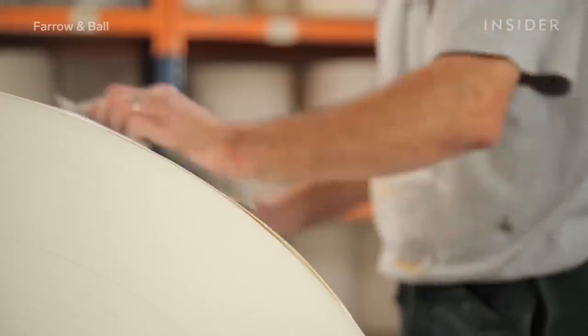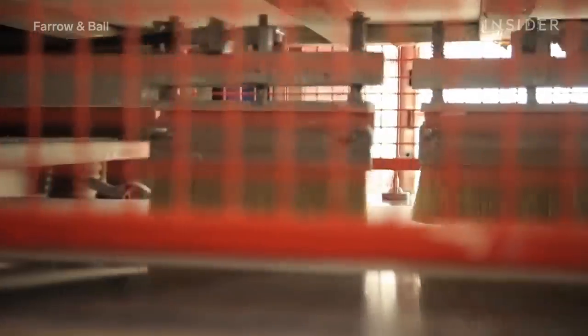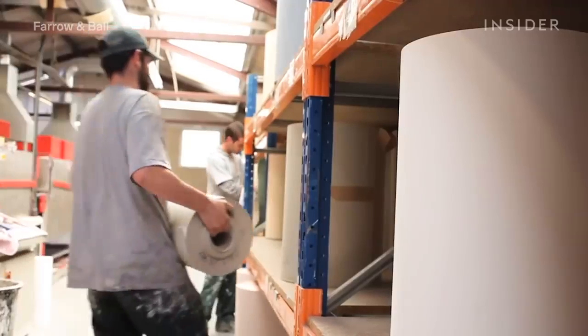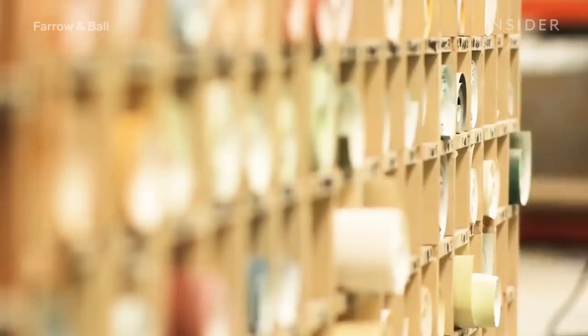The making process begins with high-quality, sustainable rolls of paper. This paper is brushed with a layer of colour that will be the base tint of the wallpaper. Most of the colours are drawn from Farrow & Ball's own paint collections, while others are specially developed as wallpaper background colours. Once coated with a base layer, the paper is left to dry. The rolls are then stored by colour and prepared for the printing process.